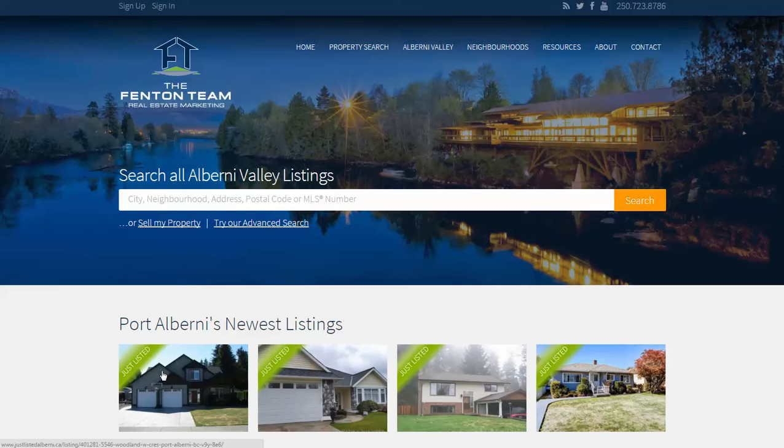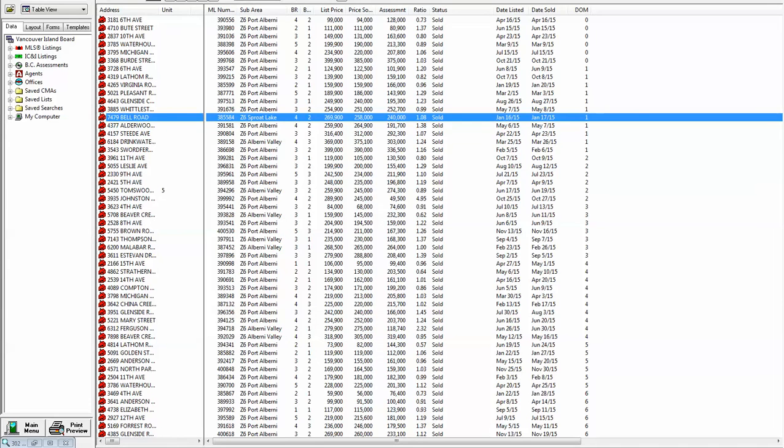And then you can save those searches so that you get email updates of new listings that come up in your area, in your price range, with the features that you're looking for. So if you're interested in searching for real estate, I would check out the site. So let's move on to the market update.